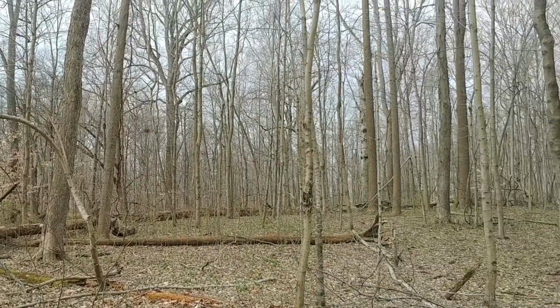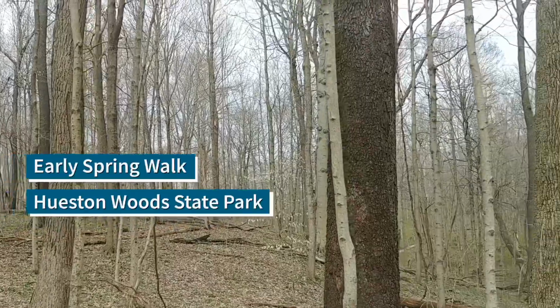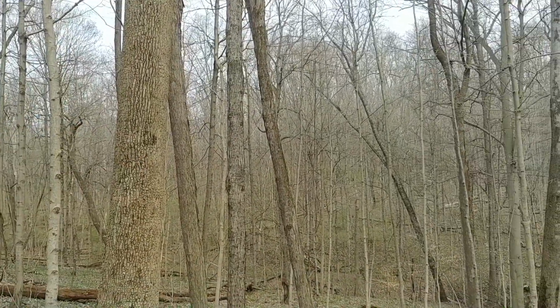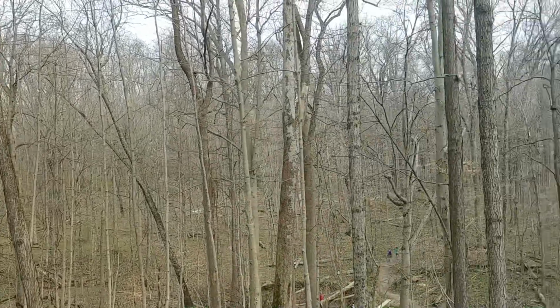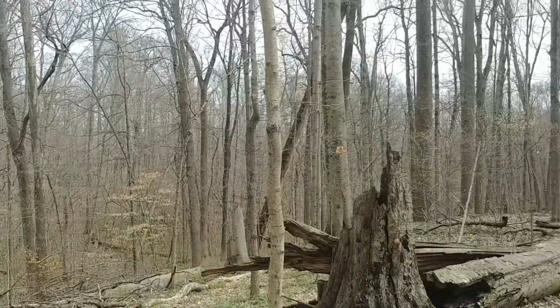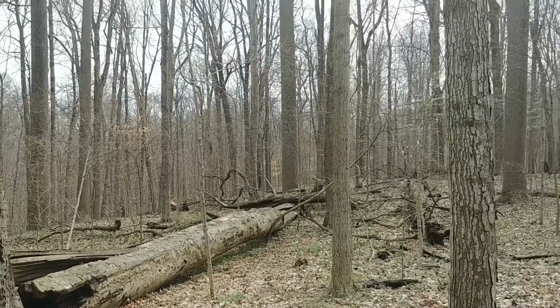We're lucky here in Oxford to have Hueston Woods. Here we'll just wander down a few trails and see what kind of cool flowers we can find. Just head out to whatever forest is near you, even in your own backyard, and see what's crawling around, what's blooming, what's flying by.